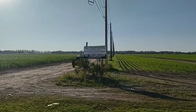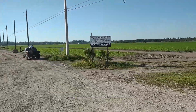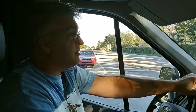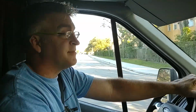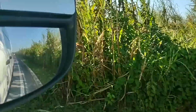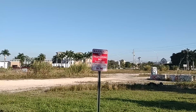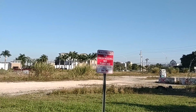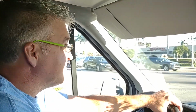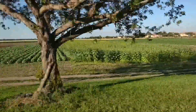No shooting. Oh, there he is shooting. It's certainly something you don't see every day. Guessing that's not an option to park tonight. Probably not.